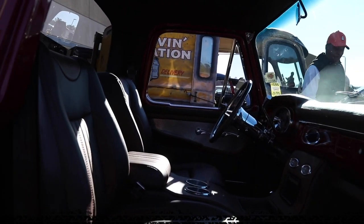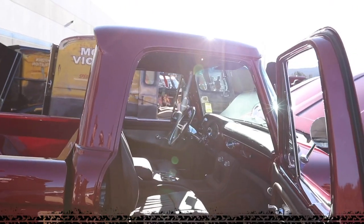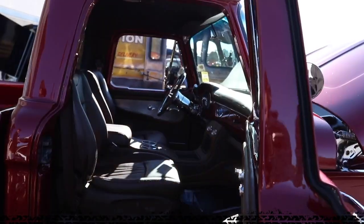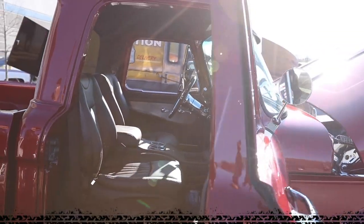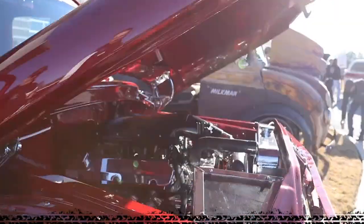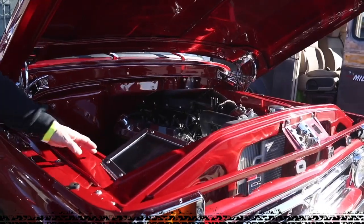The door panels are all handmade, and I just love the color. What exactly is that? It's actually a Kia color. And like you were saying, it's about a 450 horse? 450 to the rear tire. It's probably about 556 to the crank. We got a custom-made airbox we made.